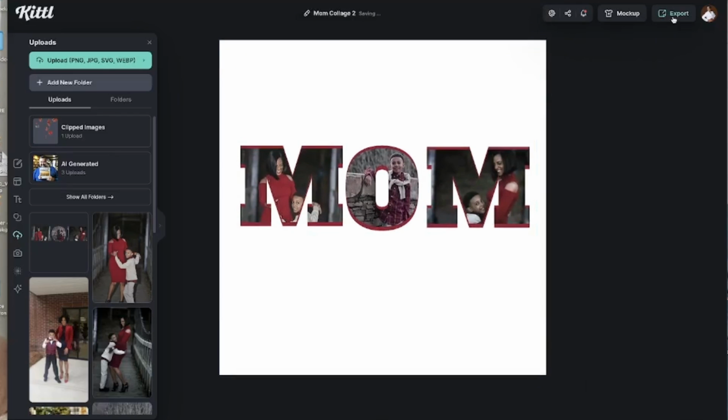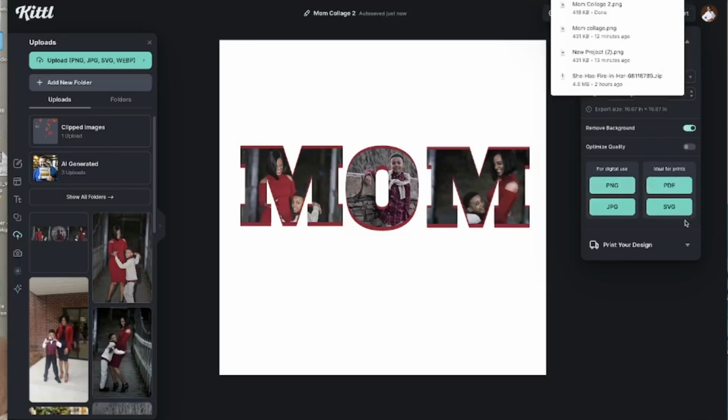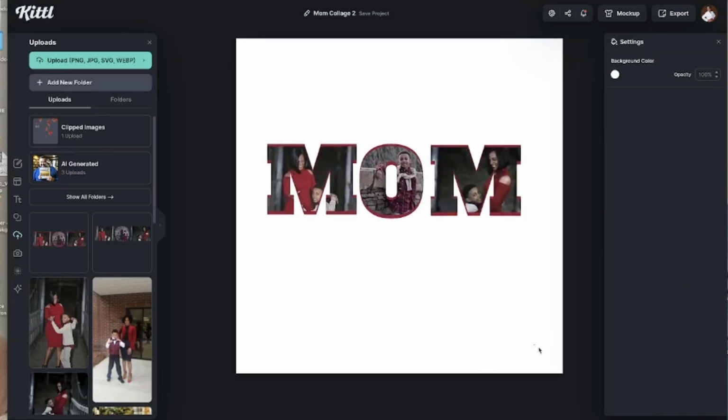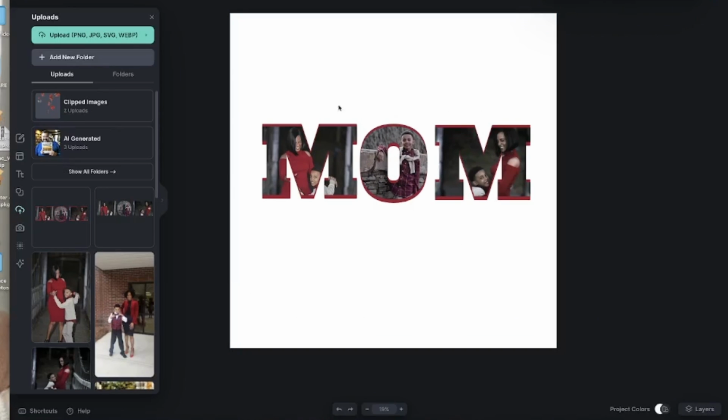I'm gonna name it Mom Collage 2. I'm gonna now go ahead and download my design. I'm gonna check remove background, and I'm going to download it as a PNG. Awesome, really love that. Now looks much better. No background. Okay, so we have this white on it.